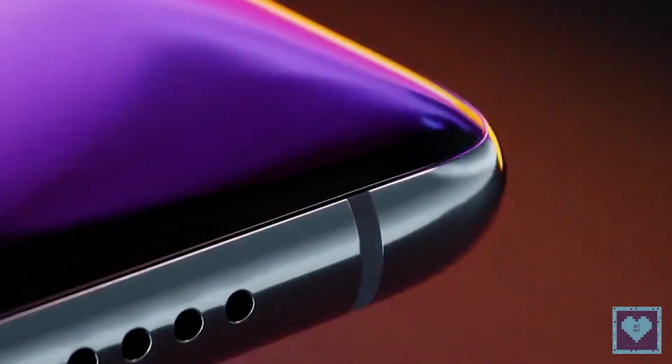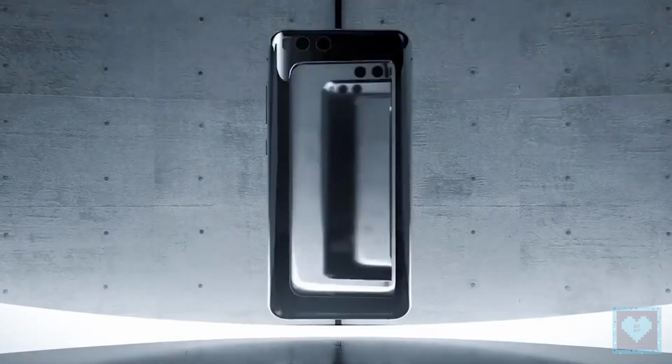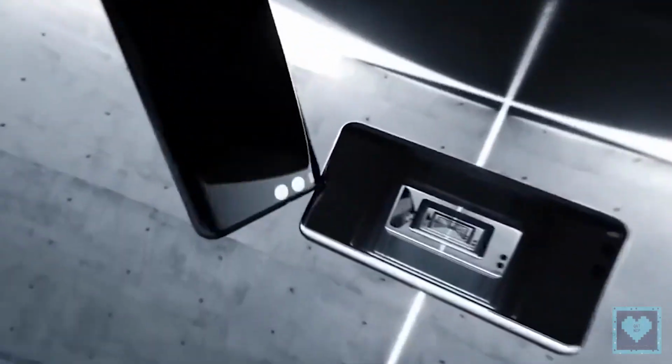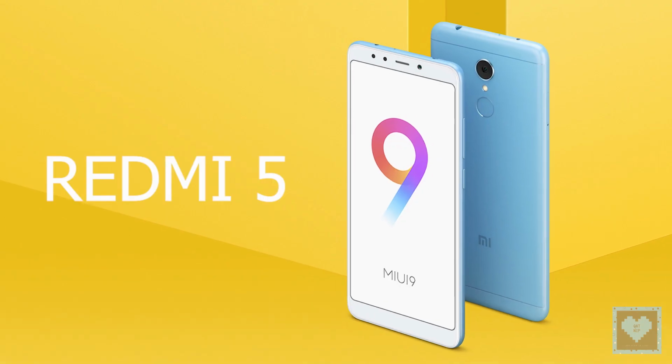It seems that this year Xiaomi will launch smartphones across price segments. The company has already unveiled at least 5 smartphones and seems not to be stopping anytime soon. The Chinese smartphone maker recently announced another budget smartphone, the Redmi 6, at an event in China, successor to last year's launched Redmi 5.